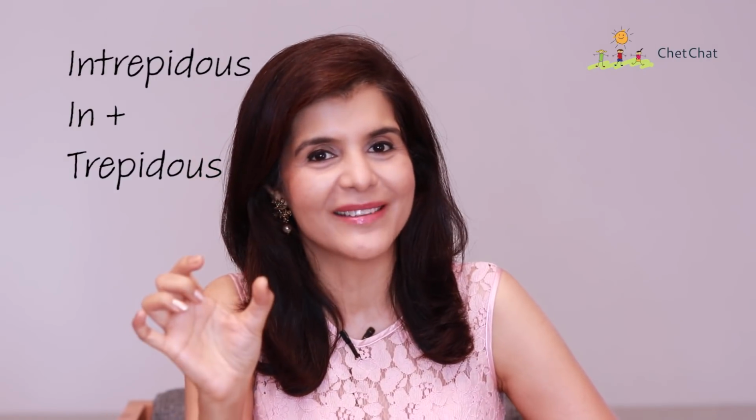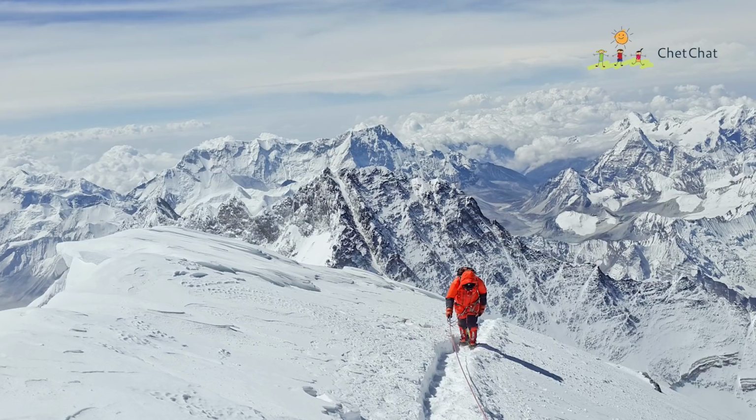Now, intrepid comes from in and trepidus. Trepidus means to get alarmed, and intrepidus means someone that does not get alarmed and does not get afraid. Another word from this root trepidus is trepidation, which is that trembling feeling of fear and anxiety. So to be intrepid is to not have any trepidation and not have any fear. So if you want to climb the Mount Everest, you better be an intrepid person.